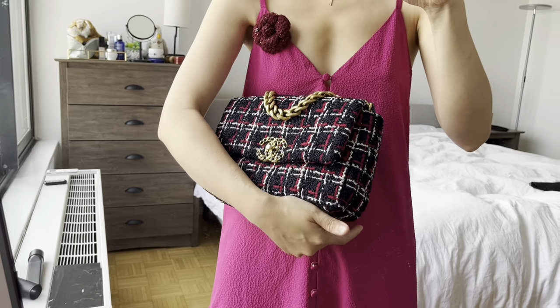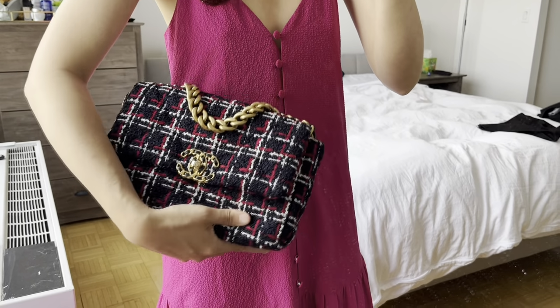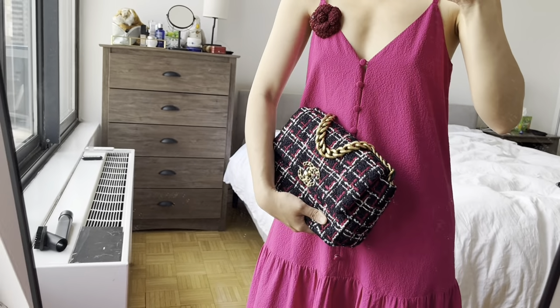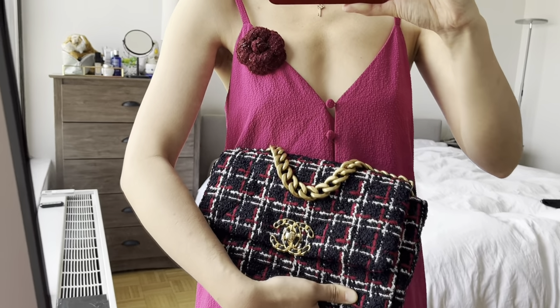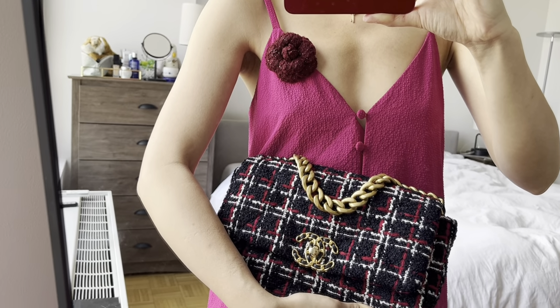It's a very beautiful and special colorway, and this actually goes amazingly well with my hot pink summer dress, even though tweed is more associated with the winter season. But in this case, I think it's pretty interesting and it actually goes very well with my tweed Chanel Camellia.